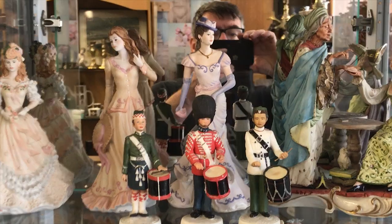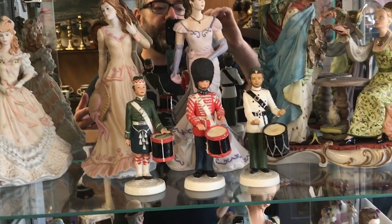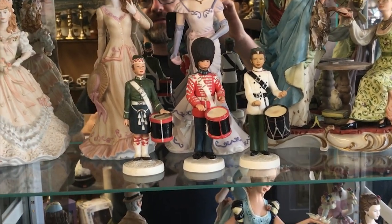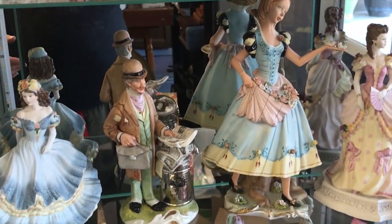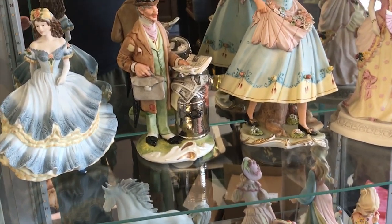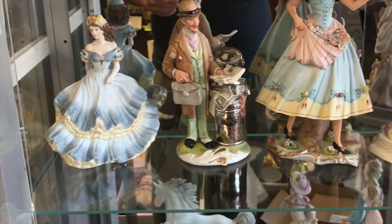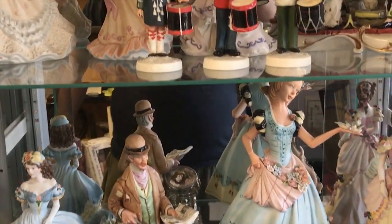Heck of a buy. Okay, this is another group. We got a mixture of Wedgwood, Coalport, and Capodimonte figurines. Now, there's quite a lot here. The entire group owed me £45, or about $70 for the entire collection.